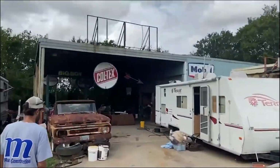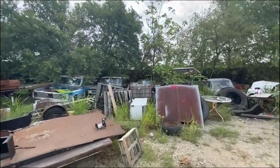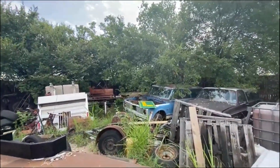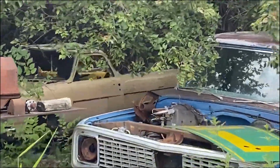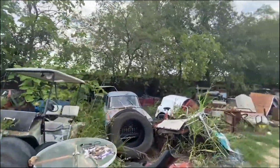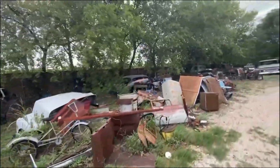Here to Robert Castle's. We'll check out what he's got right quick. It's like a 60s El Camino type off back in there. Pretty decent. Suburban. This is more than likely his boneyard.